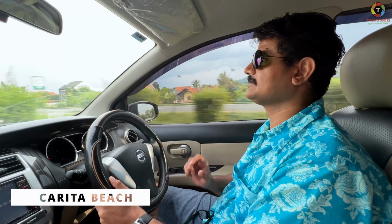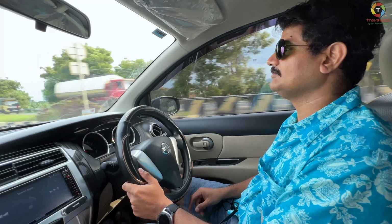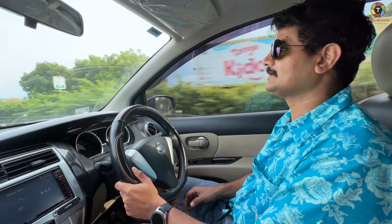Today we are going towards the beach that is closest to Jakarta. It's called Carita Beach. I have my family with me, my son Atharva.